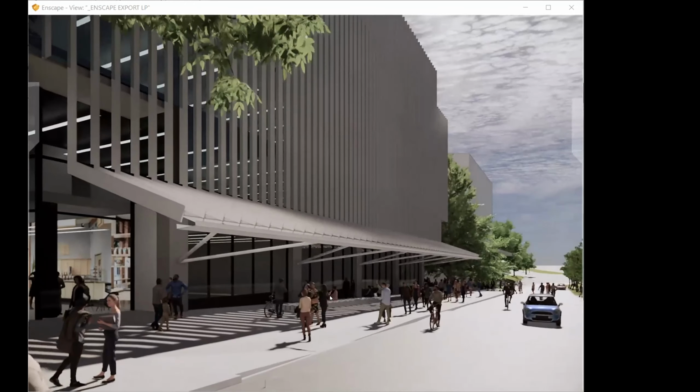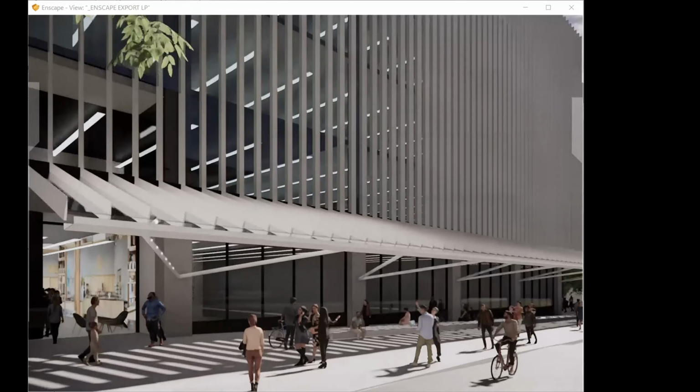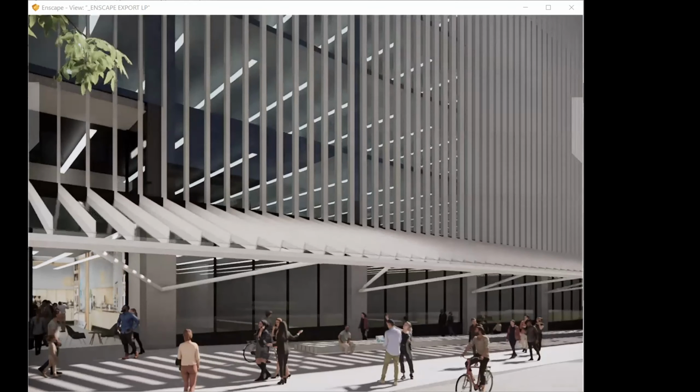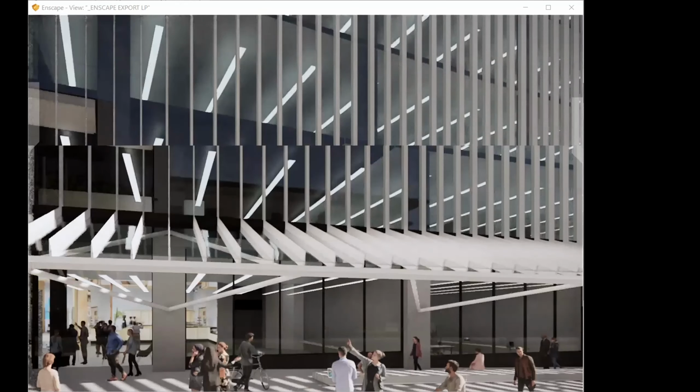As we move around, you can see the transparency of the facade increases, so you have a really clear view up into the labs. You can see what's going on in the spaces above the street.